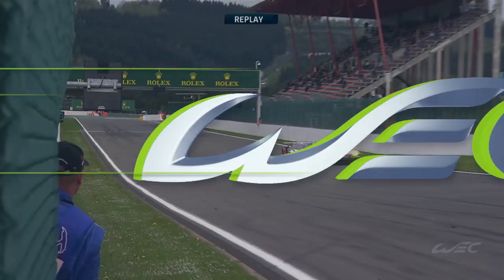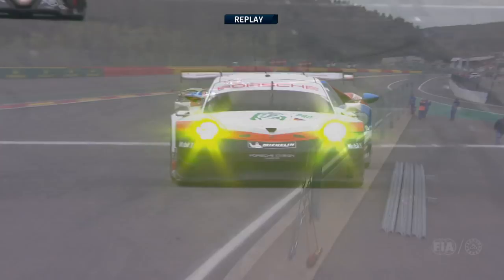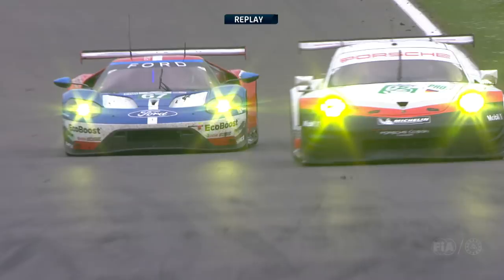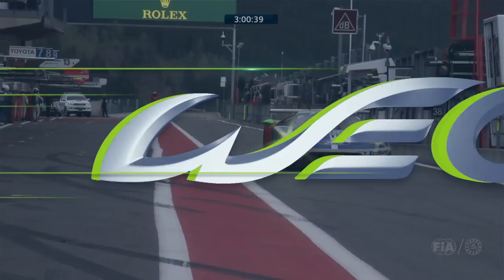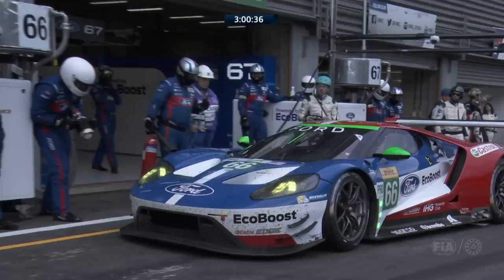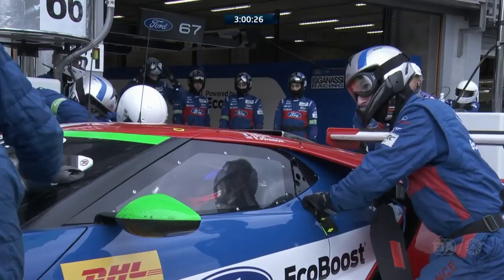Look back here at the hairpin. Pipo Derani has been chasing Michael Christensen's Porsche for several laps. Finally gets the move done for fourth place as the 67 Ford continues to try and recover from that earlier problem with lack of fuel. 66, the better of the Fords, still in third place, chasing the Ferraris. Stop for Billy Johnson. He's going to stay in for a double stint. Vital liquid being added. Oh, and the rearview mirror repositioned.